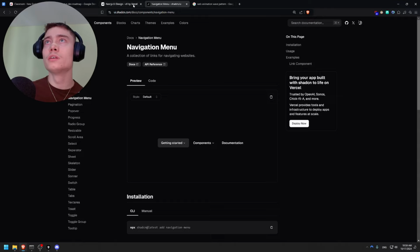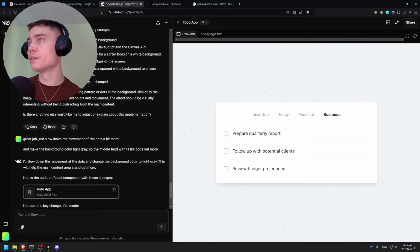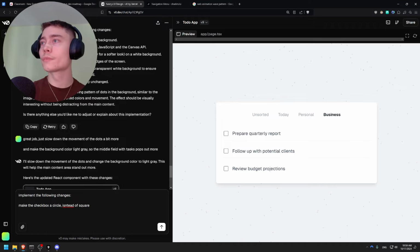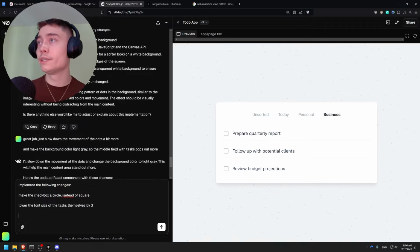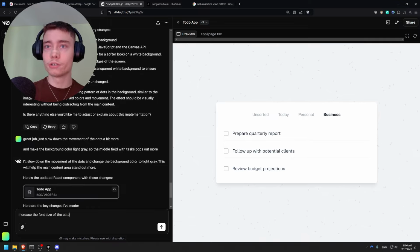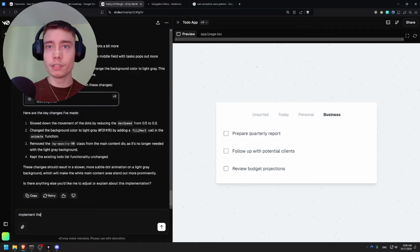Where do we get the code? So what we need is next. Okay, so implement the following changes. Make the checkbox circle instead of square. Lower the font size of the tasks themselves by 3. And then I'm gonna say increase the font size of the categories. Why did I remove that? Jesus Christ.